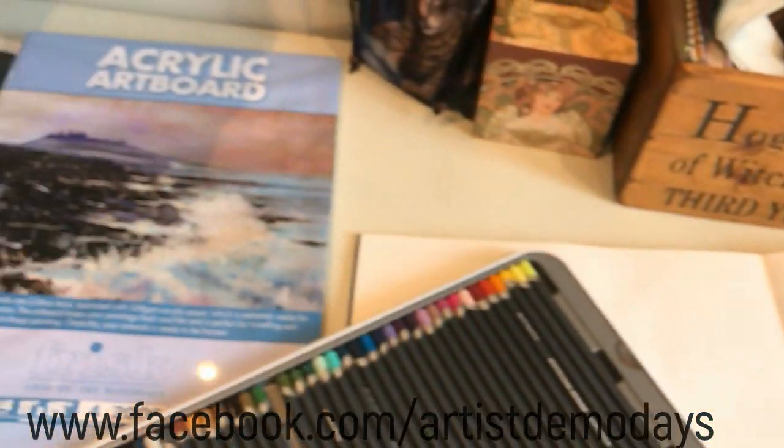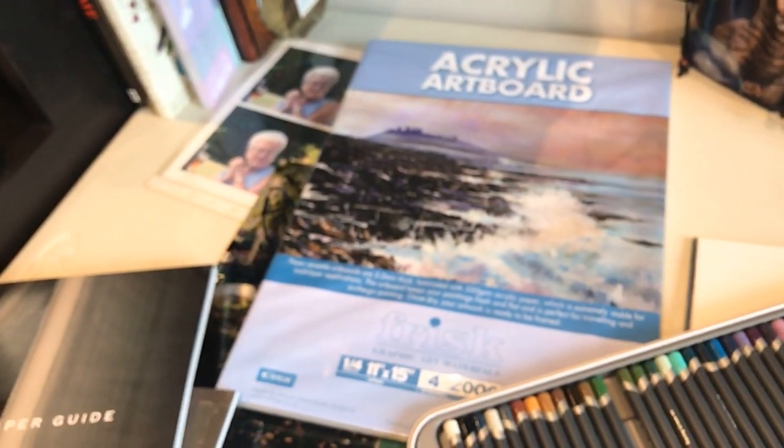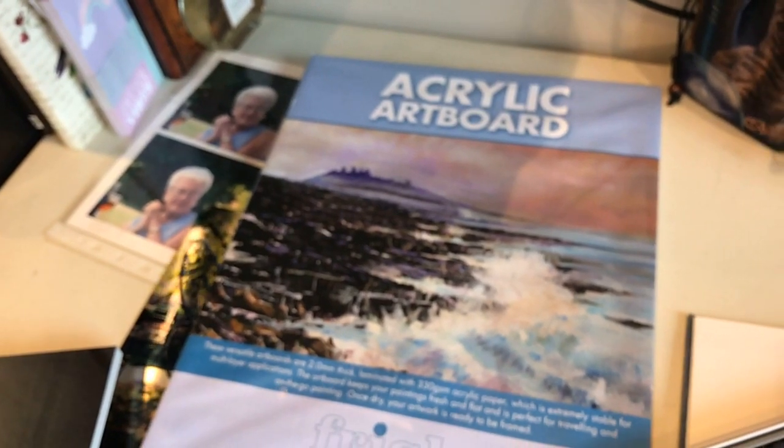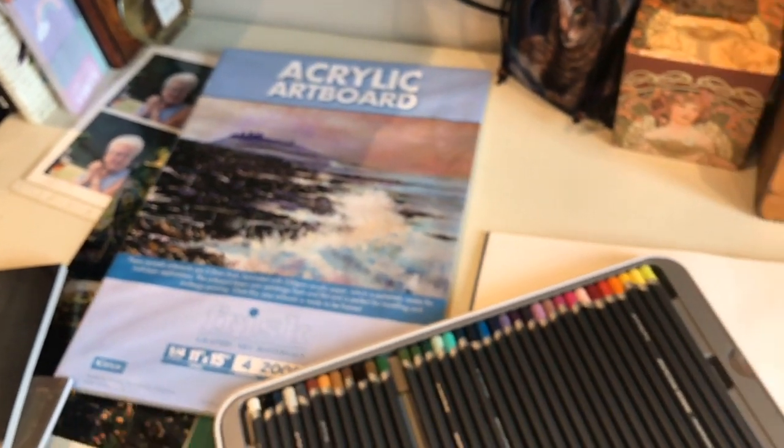The acrylic artboard that you're looking at over here, I've got a couple of commissions that I need to do, so that's going to be another thing to sort out. Gosh, there's so much work to do and so little time. I don't know where it all goes.